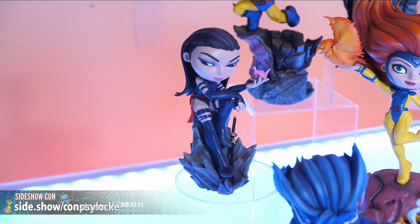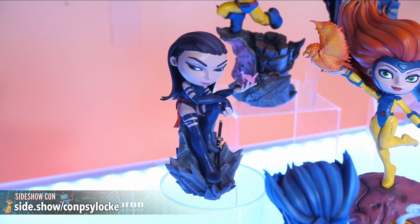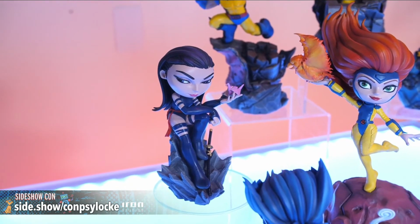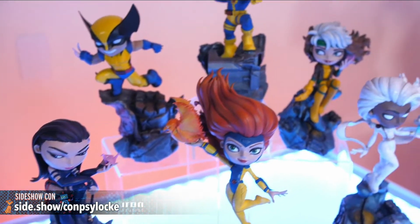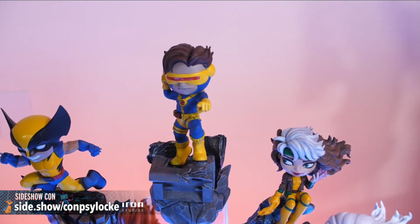So I love her pose too. Yeah, they're in different phases of battle. She's a little bit more laid back and relaxed as well, while others are leaping into action. And of course, Cyclops is ready to lead the team into battle. We've got blue team, red team, classic 90s looks, and he is firing up one of his concussive blasts.